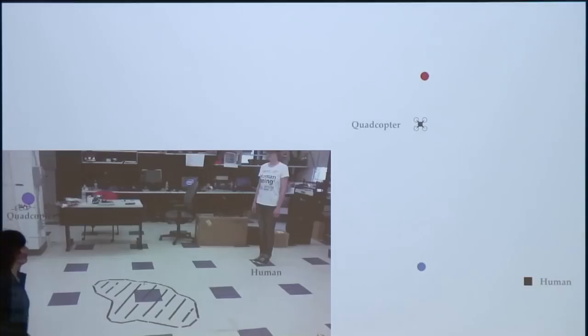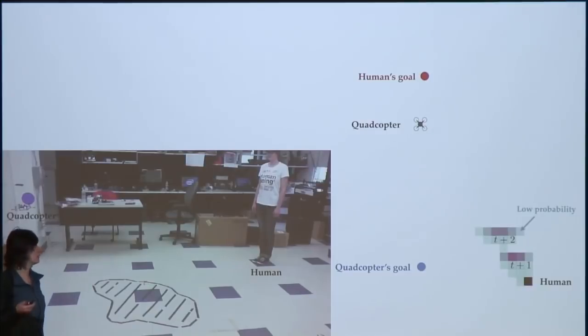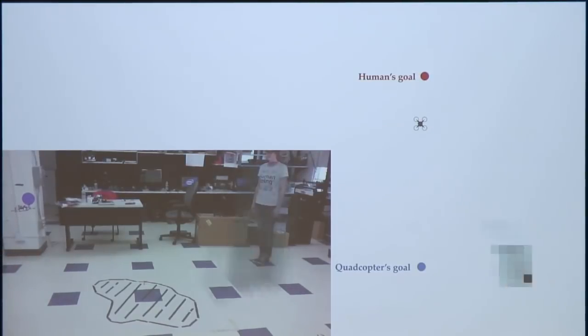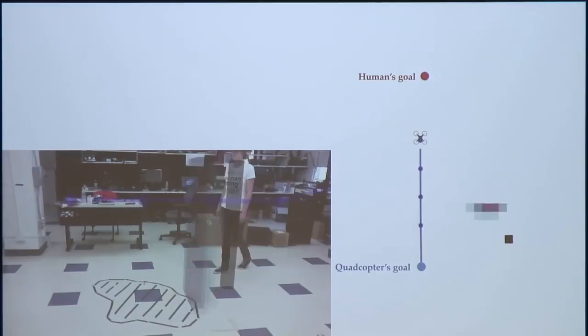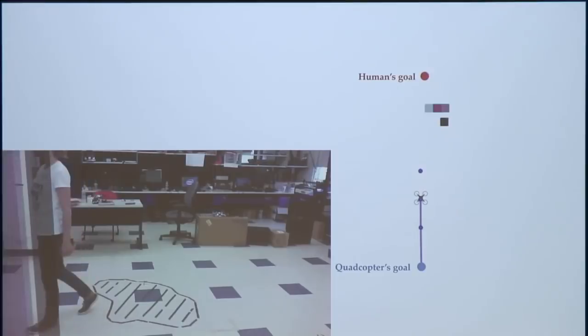You can collect a bunch of data of humans reaching their goals, avoiding obstacles, et cetera, and fit a model to that. And this is what we do with the quadrotors. So here's an overhead view on the right. We have the human and the quadrotor. They each have their goal. And what you'll see is the robot making predictions about what will happen at the next time steps. There's some low probability areas, there's some high probability areas. And now the quadrotor uses that to make sure it's not in the way, to make sure it avoids collisions with the person.